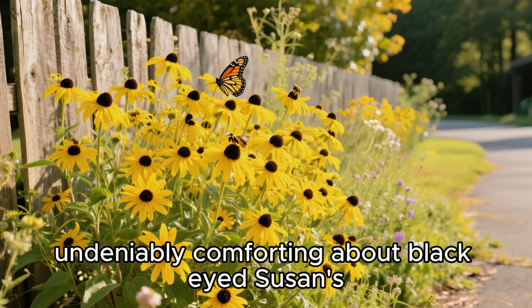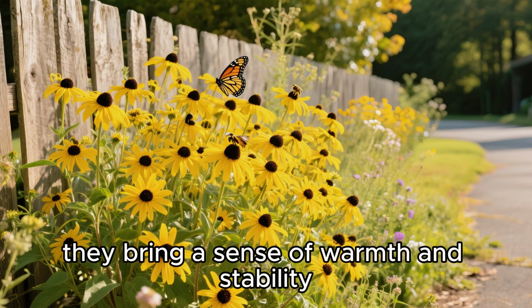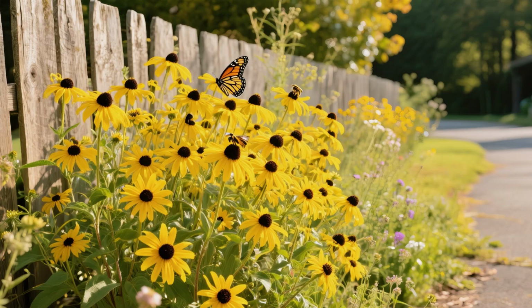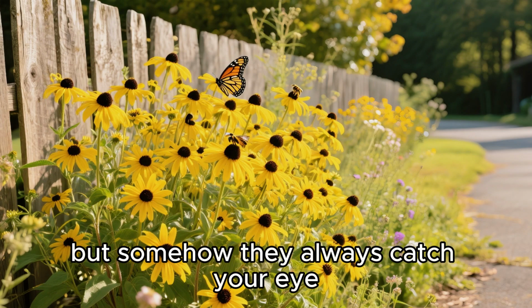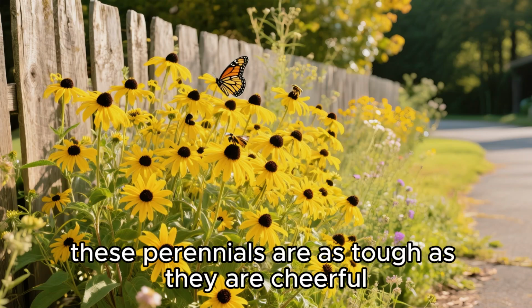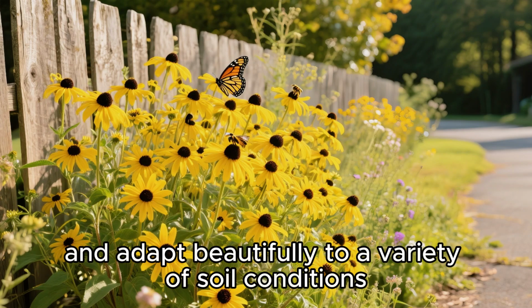There's something undeniably comforting about Black-Eyed Susans. With their sunny yellow petals and dark centers, they bring a sense of warmth and stability, like that one friend who always shows up. Even when you haven't called in a while. They don't demand attention, but somehow they always catch your eye. Perfect for gardeners in zones 3 to 9, these perennials are as tough as they are cheerful. They thrive in full sun, handle drought like pros, and adapt beautifully to a variety of soil conditions.